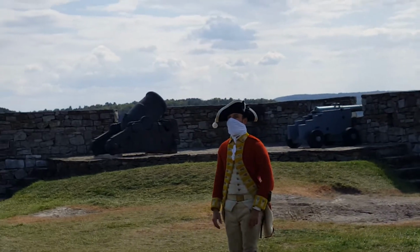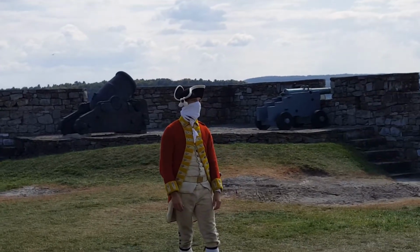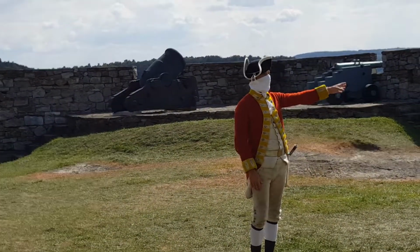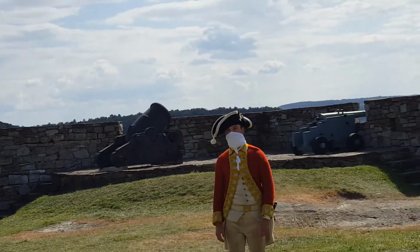Now, many of the guns were certainly mounted on the walls of Ticonderoga, but actually a lot of them were just lying on the ground at the various shipyards around this fort, whether to the south, right below the walls here, or off to the east, where the pavilion is today, where the King's Garden is.